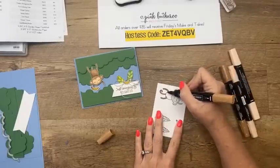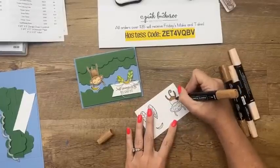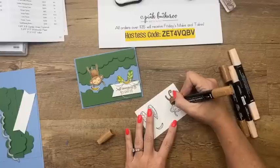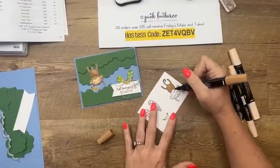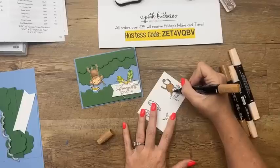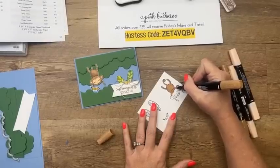So for my monkey, I'm going to start with Light Pecan Pie. My mouth waters a little bit every time I say pecan pie. I'm not a huge pecan pie fan, but if you've eaten pecan pie, you know it's really, really sweet, and it just makes your mouth water a little bit. I'm going to go all the way around his face and his ears. I'm using the bullet end of my marker.